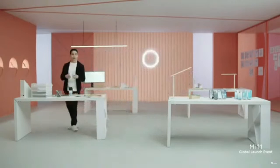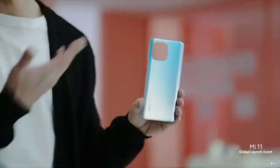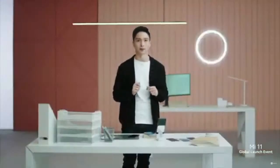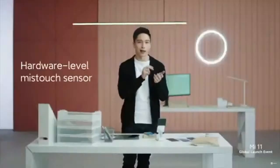Now, as I said, we were sure that we wanted a curved device, but we really want to make the best of this. So, Mi 11 is curved on all sides, every edge on the front and every edge on the back. That's 8 total curves. Every plane is seamlessly melded for the optimum experience. Now, with this, something people often worry about is mistouch. So at a hardware level, we've included a mistouch sensor that ensures you're not accidentally touching the screen.